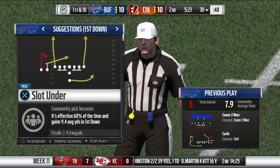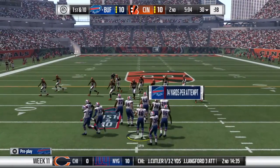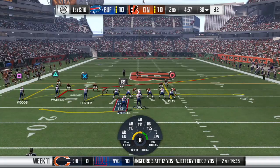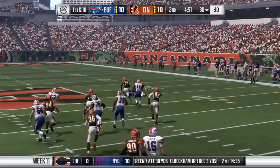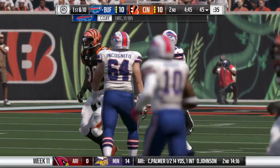So the grab there by the defense, the holding penalty call. Let's go! Blue 90! Blue 90! They'll look to throw now on first down. It's complete to his tight end, Charles Clay. 15 yards through the air and a first down.